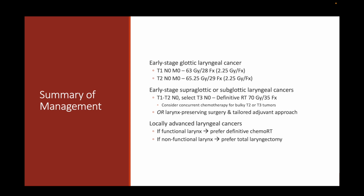Other than tumors that are T1 to T2 of the glottic larynx, everything else is treated with the standard doses of radiation that we've previously talked about. So if we are treating with definitive radiation, with or without chemotherapy, the standard dose is 70 gray. And again, we can use either sequential or simultaneous integrated boost to treat elective low and intermediate risk volumes to lower doses than that. But 70 gray is the standard definitive dose, the highest dose that we take things to.